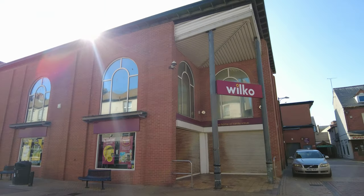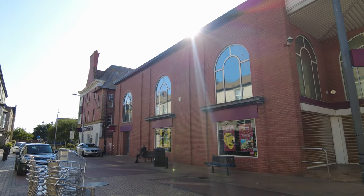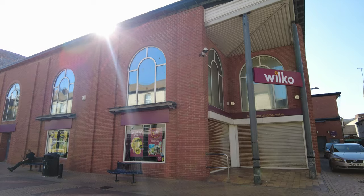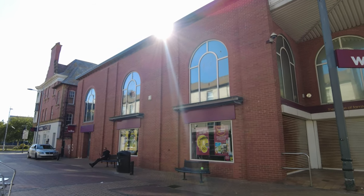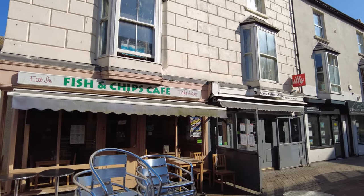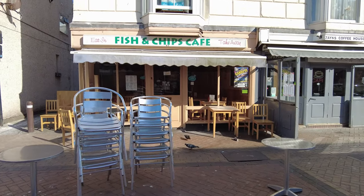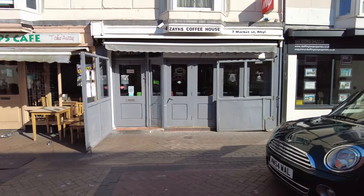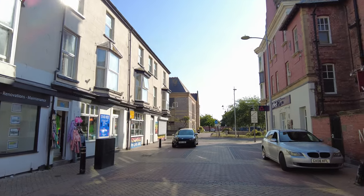I'm here at your Wilkinson store. This used to be Flanagan's nightclub, which they knocked down and rebuilt to make way for Wilkinson's. Back when I was in my teens and 20s, we used to come, and then on the way out before you got in your taxis, you used to come across here and get your chips, fish, burgers, pizzas, kebabs, garlic bread. Then you had to walk down to the seafront to get your taxi, because they wouldn't come down this way.